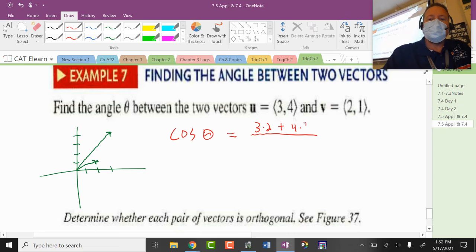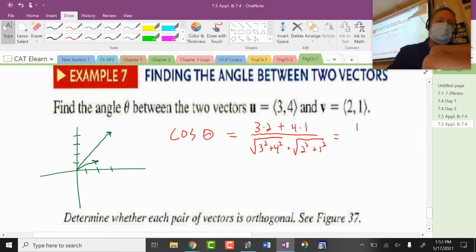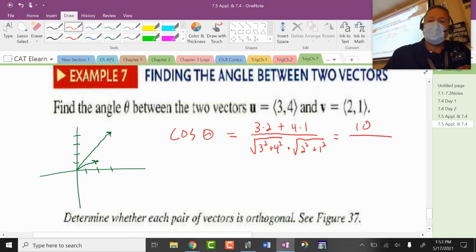4 times 1, that's simple. Down at the bottom, it's magnitudes. The magnitude of this is just the Pythagorean theorem. The magnitude of this is just the Pythagorean theorem. The top is 6 plus 4, which is 10. Here we go again. That's not working so much anymore. Really bad, 6th hour. We were flowing pretty good here. Now the pen's acting like a jerk again. 10. All right, this is 25. Square root of 25 is 5.